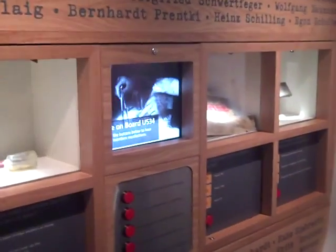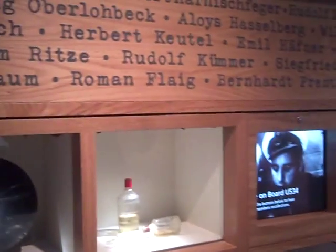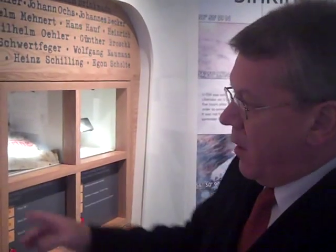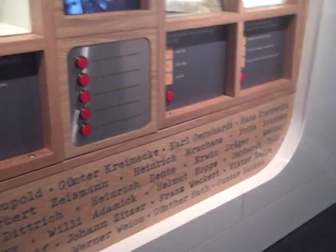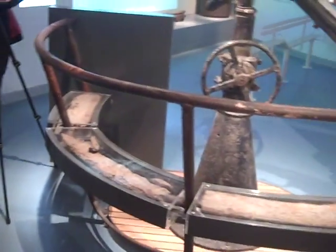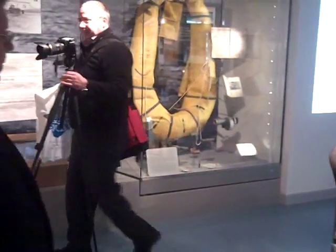And what you've got here is the vox pops from 5 of the crew, so you can actually listen to some of the actual people saying things. And they used to have cologne, perfume 4711. That's the cologne of the U-boat, because it used to stink inside. And these are the names of all the guys on board, were they? Yeah, that's right, that's the crew. And this is from the winter garden itself, so that would be the actual big firing gun.